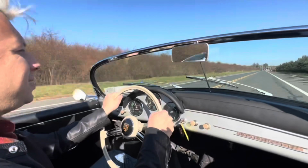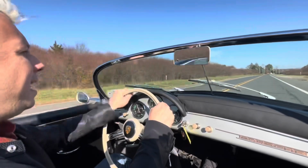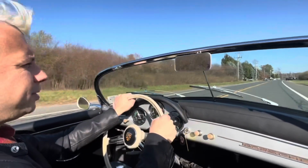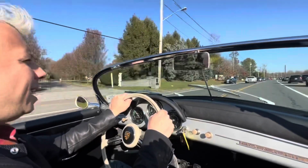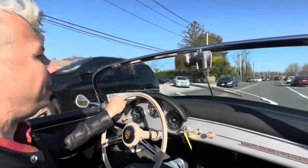As you can see, the Speedster just drives phenomenally. I feel like I could drive this all day. I've got the wind in my hair, got the sun on my face. I love this, and I think that's what the Speedster is all about, just enjoying life. Yeah, we've got a top, we've got side windows, but this car wants to be driven with the top down.